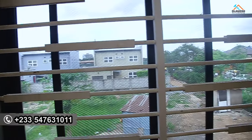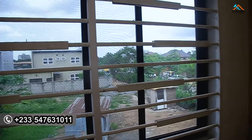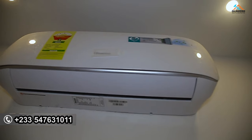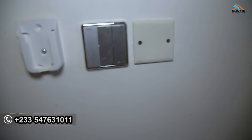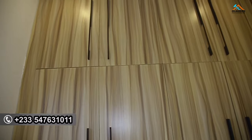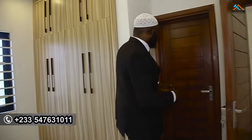Now, when it comes to ventilation, you have this big window over here, which allows natural light and ventilation into this bedroom, okay? You also have your air condition over here, which has been fixed for us. So over here is where you can fix your TV console, you can fix your TV to watch over here. So this room as well comes with its own wardrobe. So you have a very big wardrobe over here, which you can use to keep all your clothing items. So all the rooms are all en suites. So let's check out the washroom for this particular bedroom.